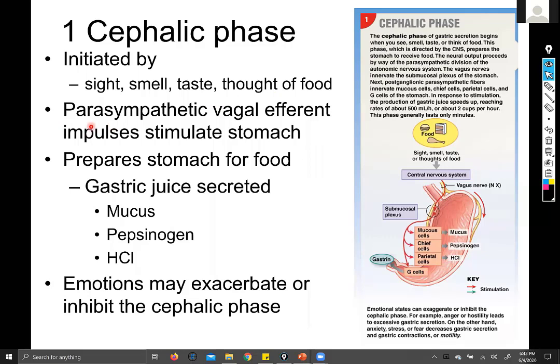So there's a link between thinking about food or smelling it and parasympathetic stimulation of the stomach via our friend, the vagus nerve. Remember that cranial nerve? It does everything. It innervates all of your abdominal viscera. Here it is again. So vagal efferent impulses stimulate the stomach. And the whole goal here is that if you're in the cephalic phase, that means food is anticipated. So you've got to prepare the stomach. You don't want food to be plopping down into a dry stomach with no juice in it. That wouldn't make sense. So this is going to prepare the stomach for food.